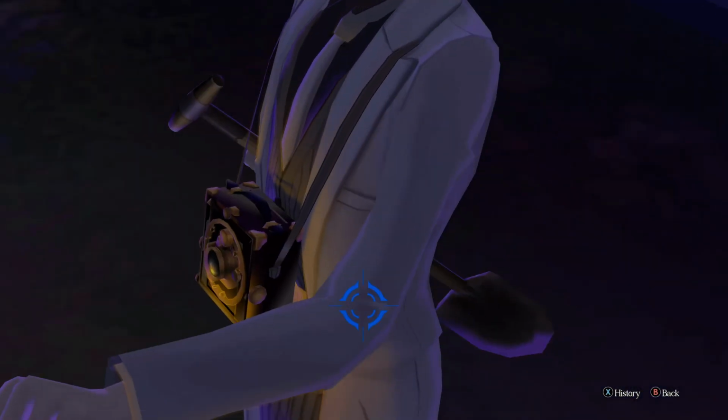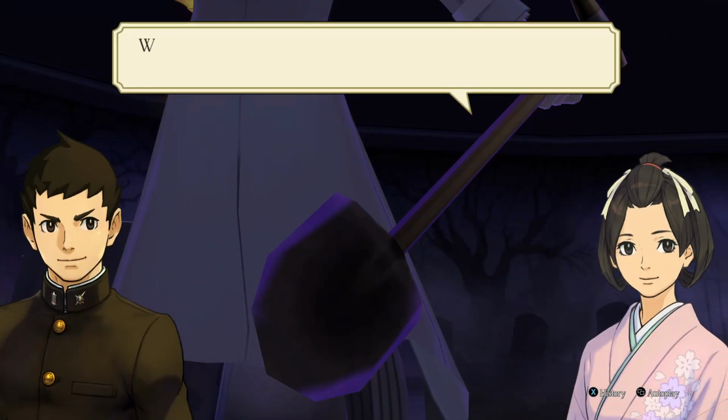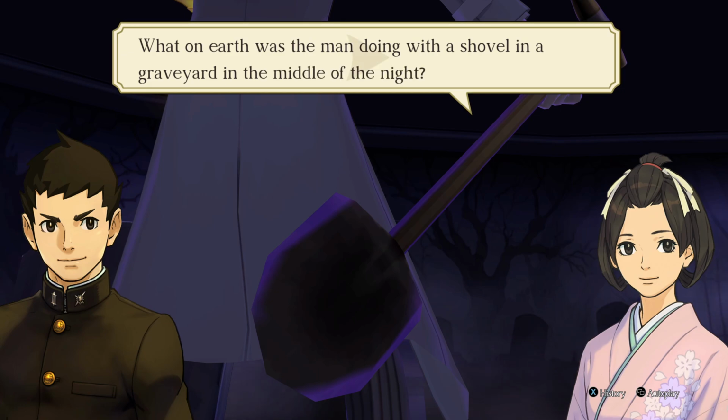Oh, come on. I want to take a look at the shovel. What a large shovel. He's holding it rather ominously, isn't he? What on earth is the man doing with a shovel in the graveyard in the middle of the night?